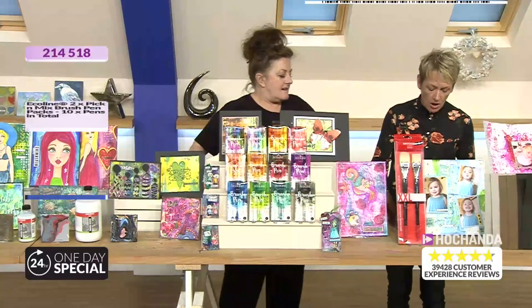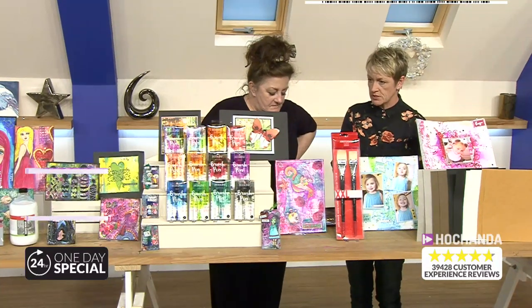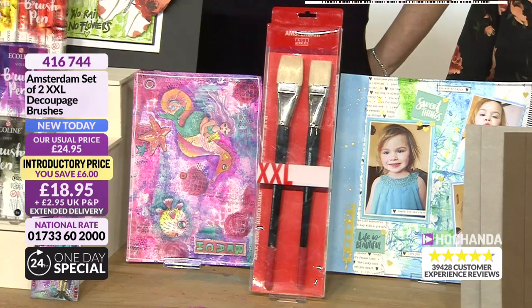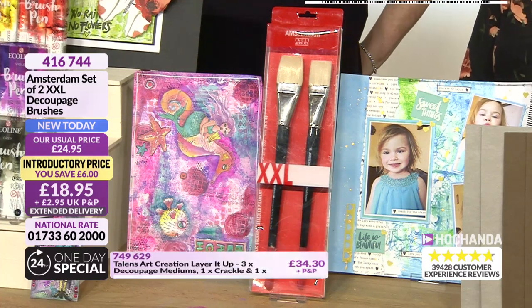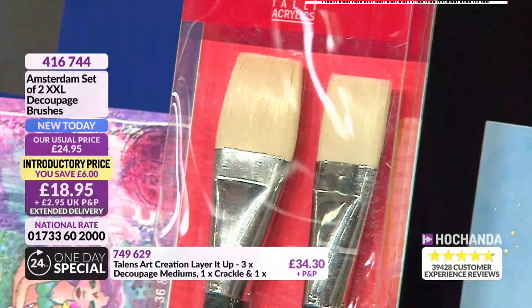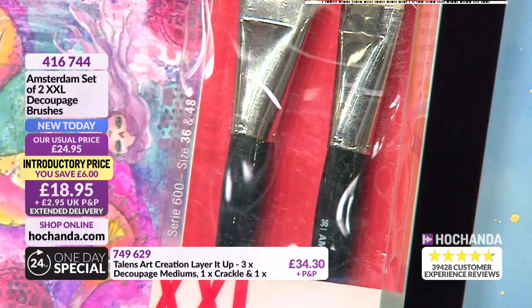Now, if you are doing some larger projects, maybe putting some decoupage onto furniture, I think these would be ideal. I said today, if you do your house with these, they're that big. They're really, really good. I've had mine since I started, and as long as you make sure that you don't get paint near the ferrule, right down the end, they'll last a lifetime. Yeah, brushes do, if you look after them.